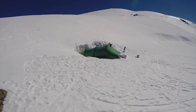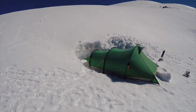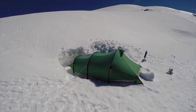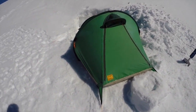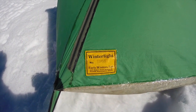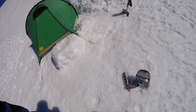Come in close. That can be a bit scary. I can imagine digging into a spot like this, but definitely, absolutely windproof, I'd say. Is it a Hillberg? No, I think it's an American-made tent.